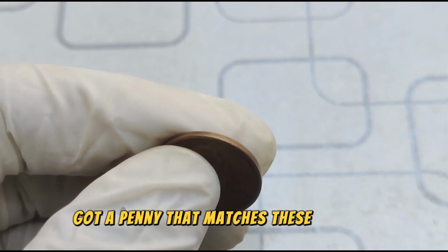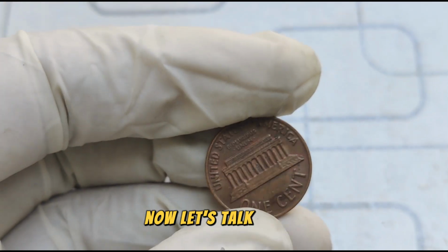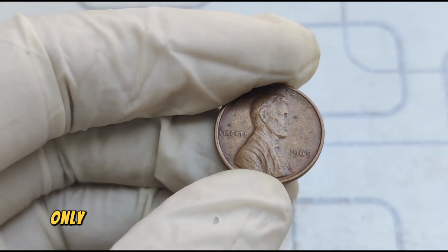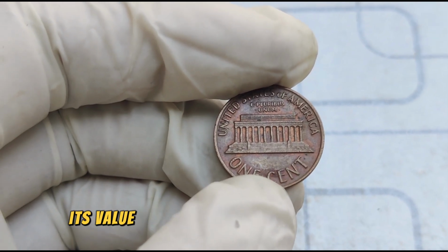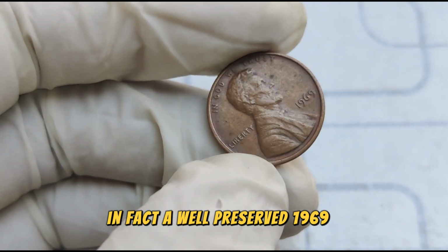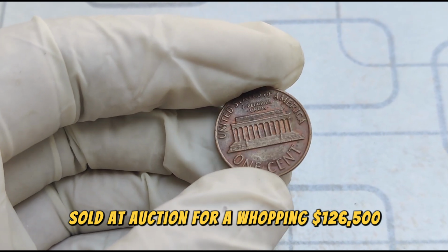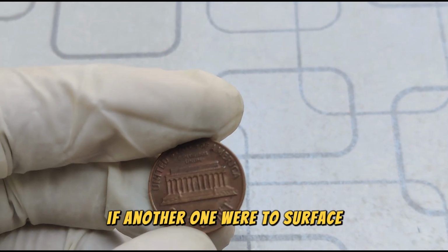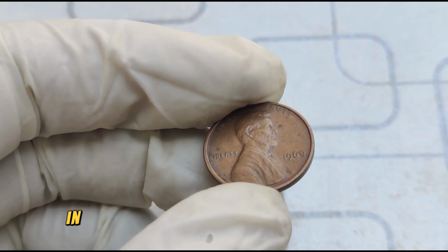Got a penny that matches these criteria? Well, hold on tight because the next part will blow your mind. Now, let's talk money. The 1969 S double-die penny is extremely rare. Only a few dozen examples are known to exist. And the rarity of this coin is exactly why its value has skyrocketed over the years. In fact, a well-preserved 1969 S double-die penny sold at auction for a whopping $126,500. But that's just the tip of the iceberg. Some experts believe that if another one were to surface in mint condition today, it could fetch as much as $114 million in the right market.